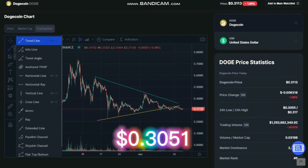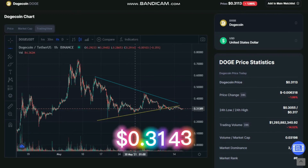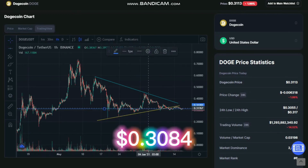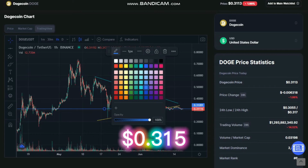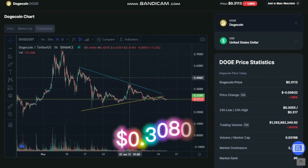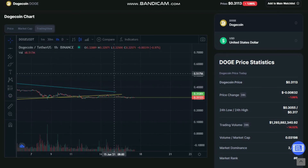$0.3051. Dogecoin fell through the first major support level at $0.3143 and the second major support level at $0.3084. Finding late afternoon support, Dogecoin broke back through the major support levels to revisit $0.315 levels before a second sell-off. Dogecoin fell back through the first and second major support levels to end the day at sub-$0.3080 levels.